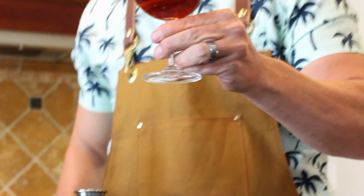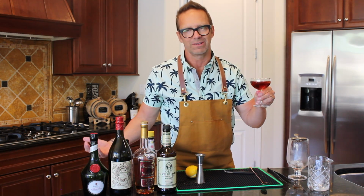There you go. The Vieux Carre. Very classic cocktail. Of course it's good. Here you go.